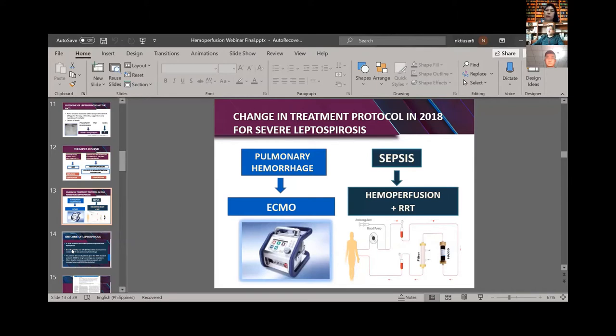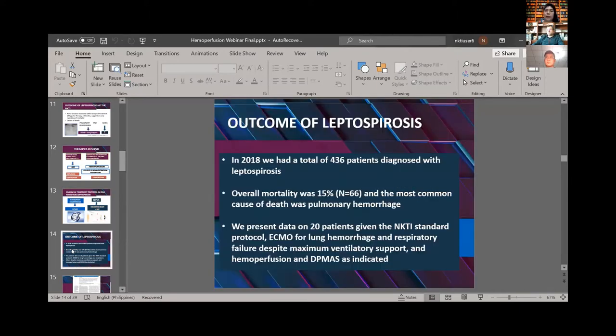What were the outcomes of our patients? In 2018, we had a total of 436 patients diagnosed with leptospirosis, and our overall mortality was 15%, and the most common cause of death was pulmonary hemorrhage. Remember that initially we had a mortality of 25%, so we were able to bring that down. And those patients with pulmonary hemorrhage, where 65% of them were dying, we were now able to save these patients.